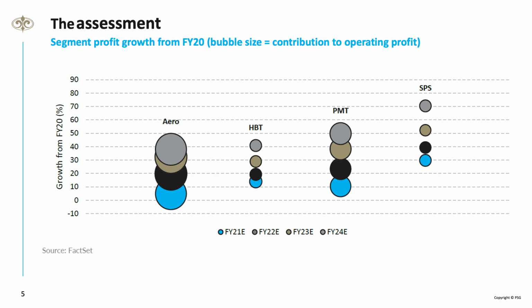If you think about the segments, in aerospace there's a lot of uncertainty. In building technologies, a lot more people are working from home. Even with going back to the office, the global demand for building new buildings is certainly lower than before. The performance materials and technologies segment is probably the best out of the four if you take our team's view on oil into account. And then safety and productivity solutions, PPE growth is behind us, and we've already seen a boom in warehousing. And it's also a very small segment.